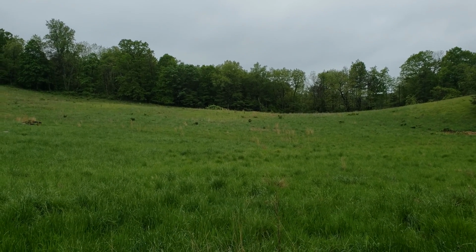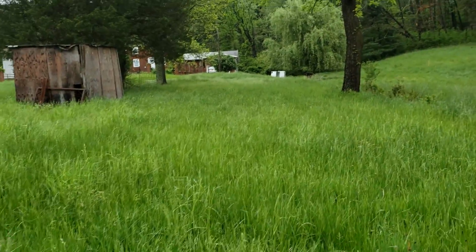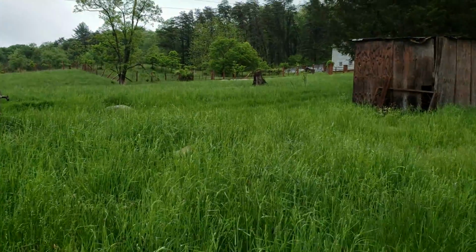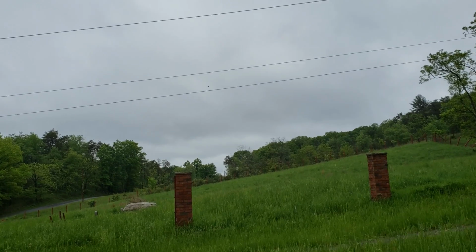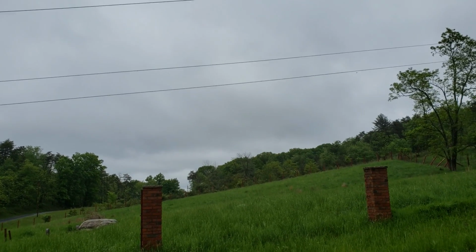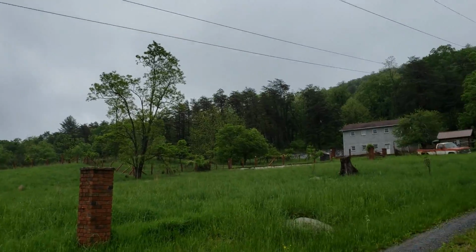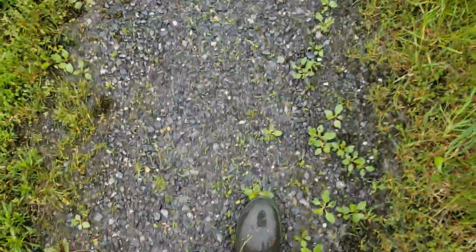So far, I like the hydrodynamics going on with the land, where everything kind of rolls downhill. Living on the side of a hill, everything kind of flows downhill. So there's not much place where you're going to hit stagnant water or a marshy area. So I'm heading back up now.